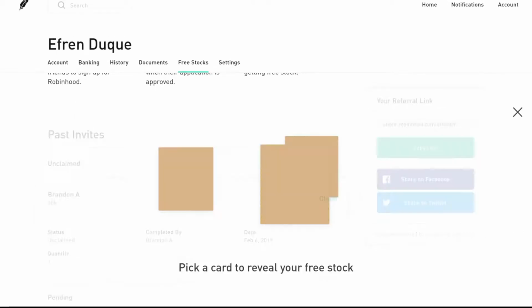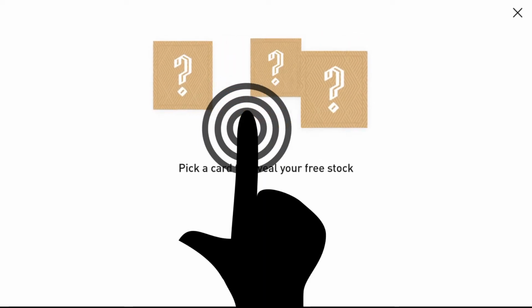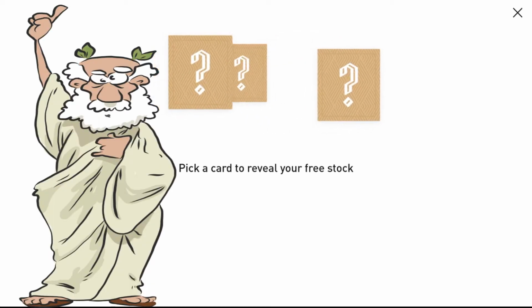Click claim. Pick a card to reveal your free stock. Okay. I don't know which one to pick because I want a really good one. And I really want to get something like Apple. That would be nice. But let me see. I'm just gonna close my eyes and then I'm gonna put my finger down. Hopefully the stock gods send me a nice healthy stock. Let's do this. I'm gonna close my eyes and I'm gonna push down on one of these cards.